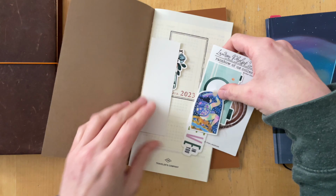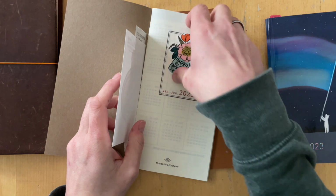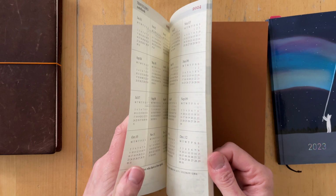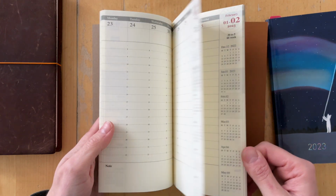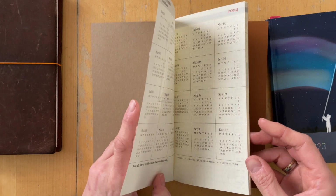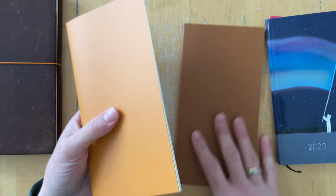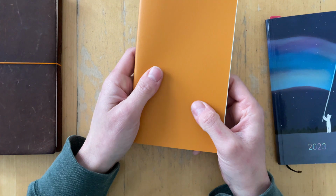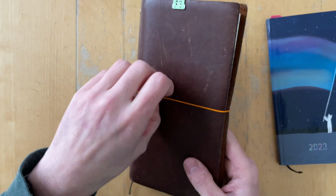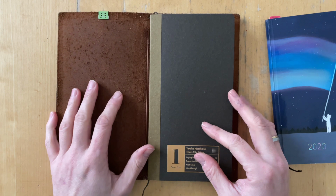I haven't even decorated anything yet. This is what I'm thinking I might put somewhere here. I don't know yet. I'm not sure I'm going to film this, but I'll definitely share it with you once I've decorated it. And I'm looking forward to starting a new notebook. So there's the first half and the second half of the year. That's my weekly journal.